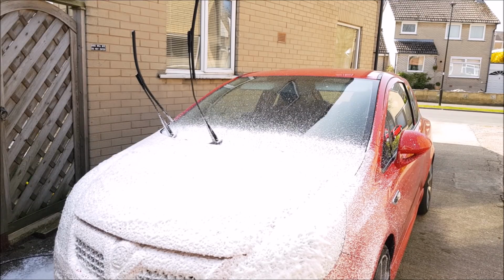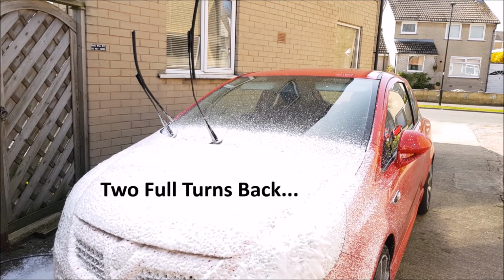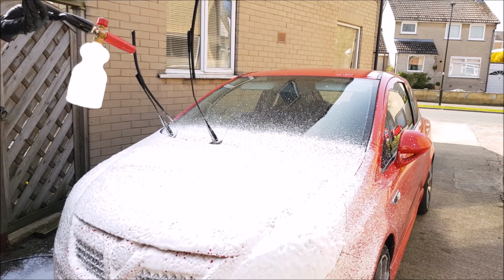Same again, didn't move. I'm thinking, okay, I'll do more than I normally do at this point. So I turned the lance another turn back, still too thick. It was just clinging, like really thick foam, which is pointless really. You don't need foam thick. I know it looks flashy, I know it looks cool, it's good for your Instagram accounts and your likes, but it doesn't really give you the most amount of cleaning power, and that's what it's for.